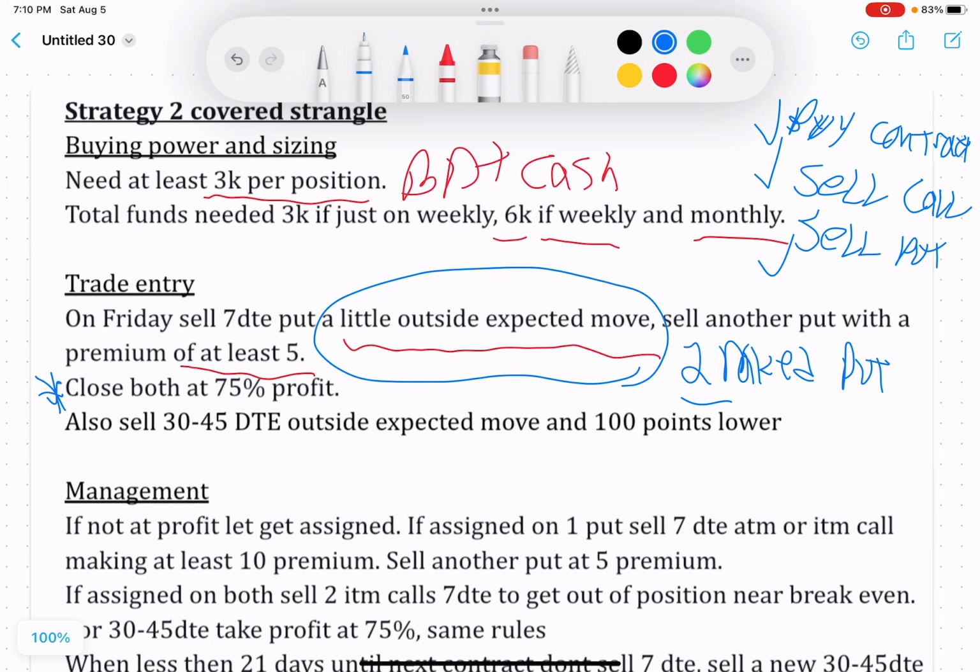If you do a 30, 45 day monthly, we're going to still go outside the expected move. You could go a little further out of the money because it's further out in time. And then we typically sell the second one 100 points lower. So since we're able to close both at 75% profit, we got out of the trade completely, and we just started a new covered strangle.